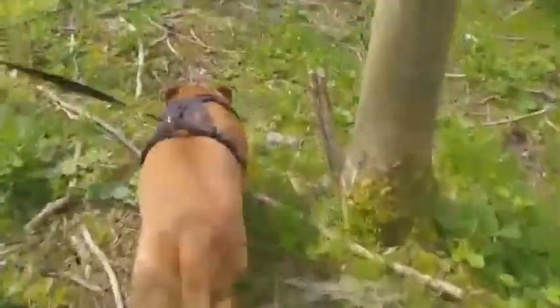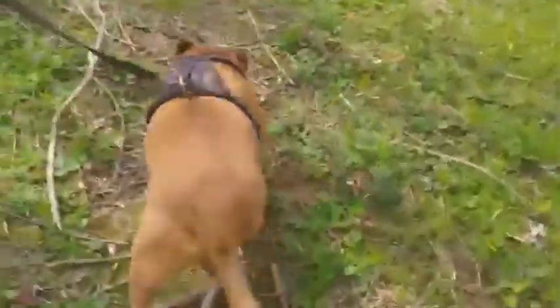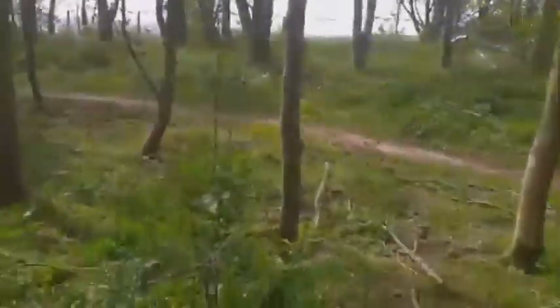Let's head towards the old tunnel. As you do, I've just poked myself in my eye. God, I am clumsy today.